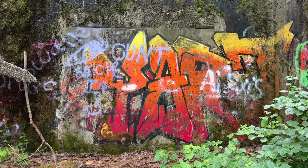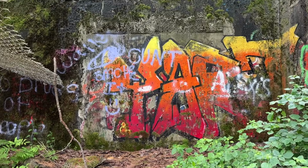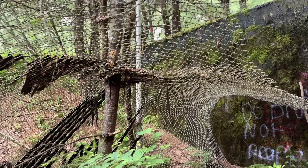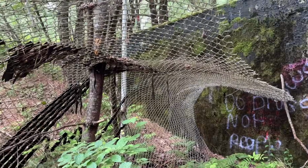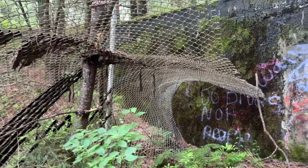So even if you wanted to get in, there's no way to do it without heavy machinery. But yeah, this is the bunker. At one point, this was the entrance. You can even see some remnants of the fence right here, which, by the way, dates back to the prison, which I'll get into. Speaking of which, let's cover the history.